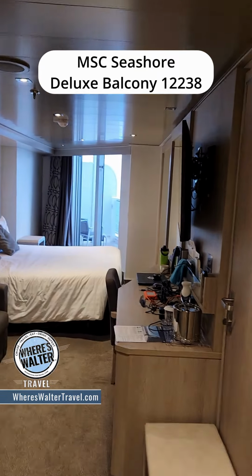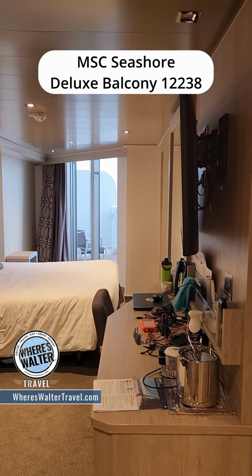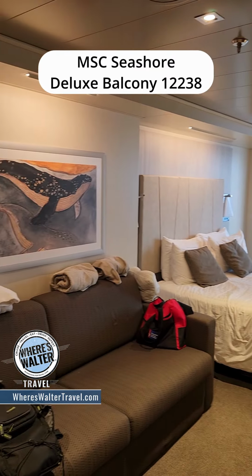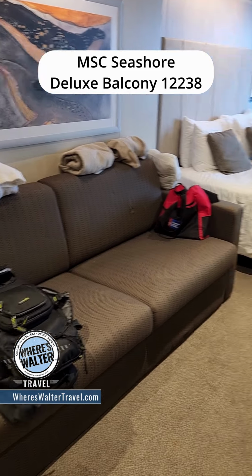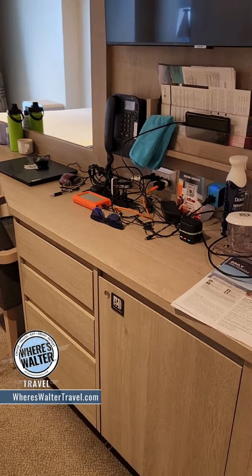Welcome to cabin 12238, which is a deluxe Fantastica balcony. And what's really cool about this one, the cabin is larger with a much larger balcony than those right around us. So we start off with, we've got our little desk over here with a small refrigerator.